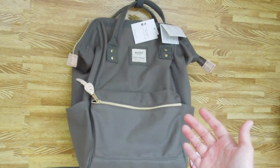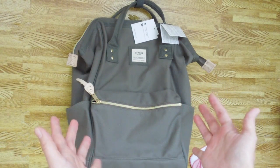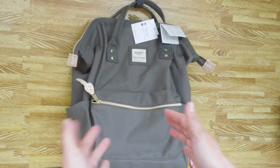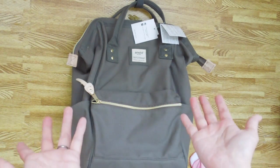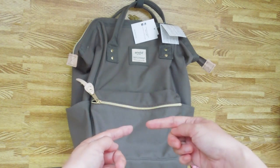And I was holding off on it because I'm just using a simple backpack right now, but with baby number 2 coming soon, I feel like I need to expand a bit. I know I'm going to have to hold a lot more, so I decided to get this Anello bag.